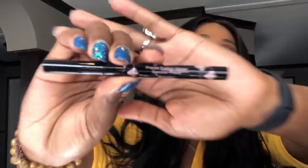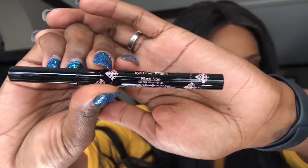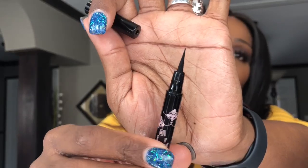You let me know. From Girlactik, we have this precise eye maker right here. This eyeliner in the shade black. That's what the outside packaging is looking like, guys. And let's see, this is what the tip looks like. Y'all know I do love a black liner. I will never have to buy a black liner again because I get so many in subscription boxes.